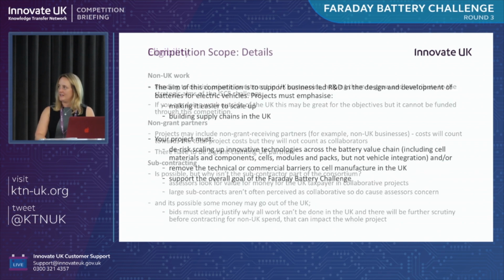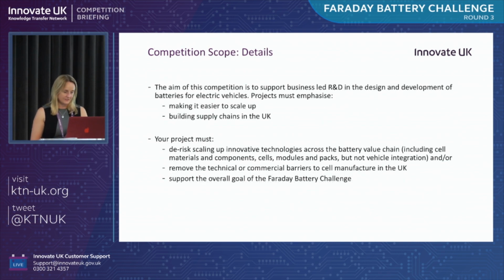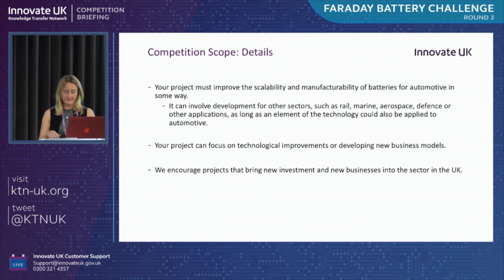So in terms of the actual details of the scope, what we're looking for in this competition. I've already mentioned this, but we're really looking for projects focused on design and development of batteries for electric vehicles, emphasizing making it easier to scale that technology, so de-risking the scale-up of that technology and building supply chains in the UK. So what we're asking is that the projects really do have to de-risk the scale of the technologies across the battery value chain. So this is from cell up to module and pack, but we are not including vehicle integration in this particular competition.